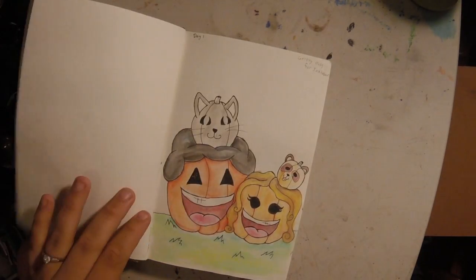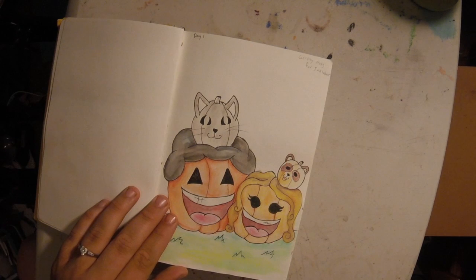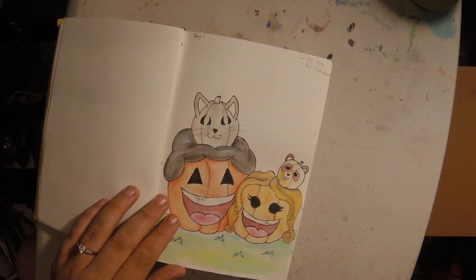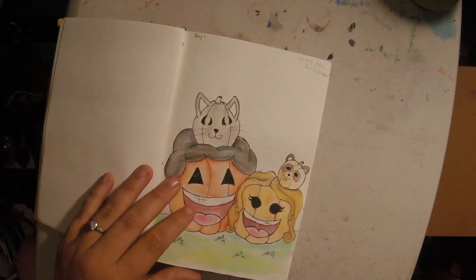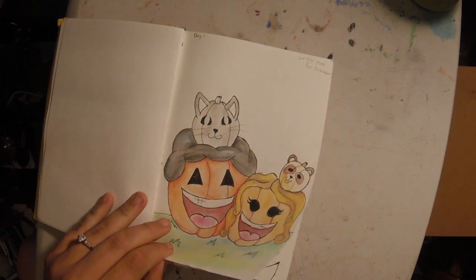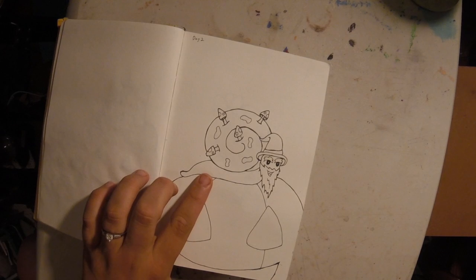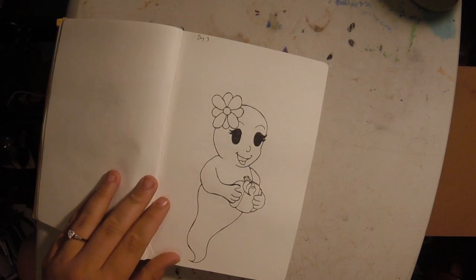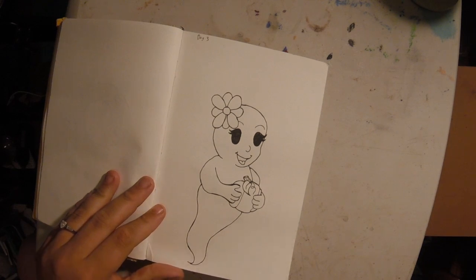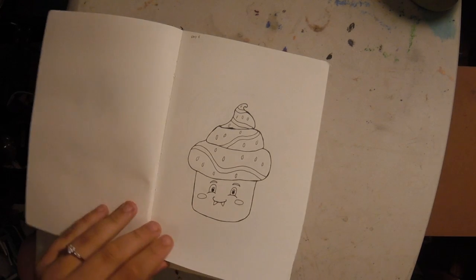Alright, and this looks like the start of Inktober. I actually did pretty decently with Inktober, but I ended up stopping partway through. This is supposed to be me, my fiance, my cat, and my ferret as pumpkins. And then a little wizard snail and a pumpkin. A little ghost on day 3. A vampire cupcake.